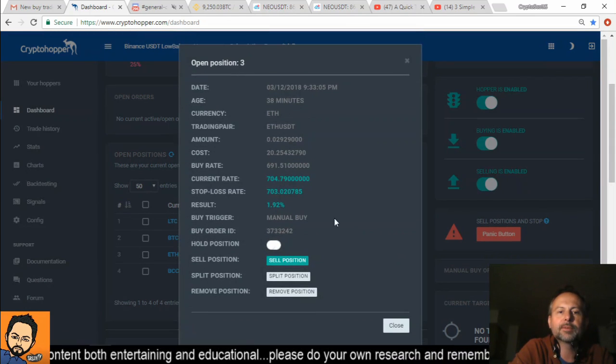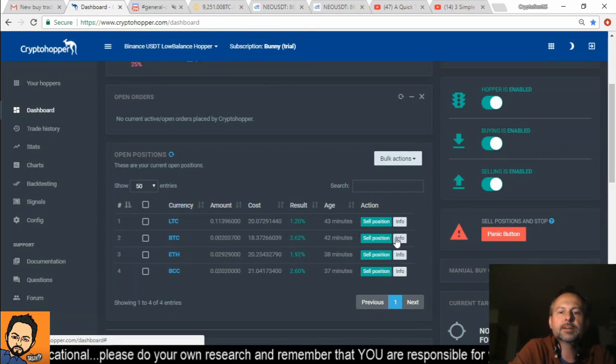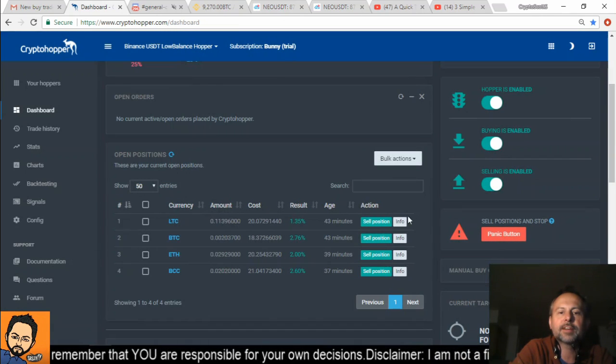Let's take a look and see how the other ones are doing. We can see the spread between these is a little over $2. If it drops a little bit more than $2, then it'll sell it off. On Bitcoin itself, the spread is going to be wider because the price is so much higher. I mean, we're talking $9,200. So that percentage equates to about $40, $42. If it drops $42, then it's going to take us out of that one.